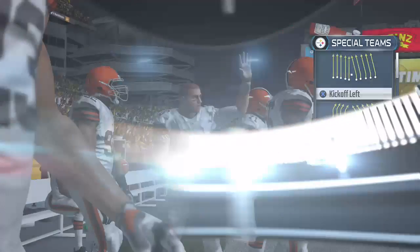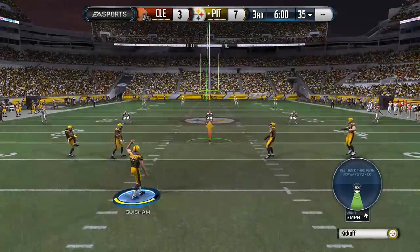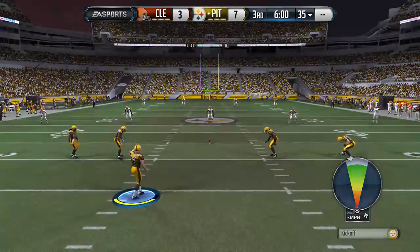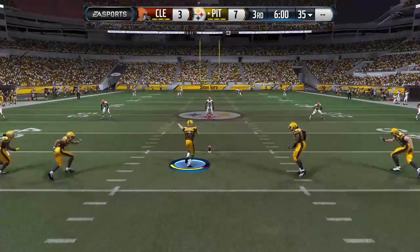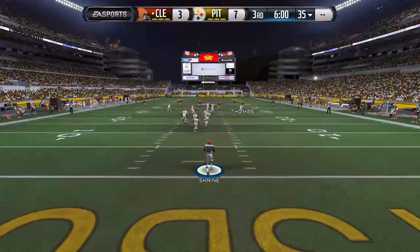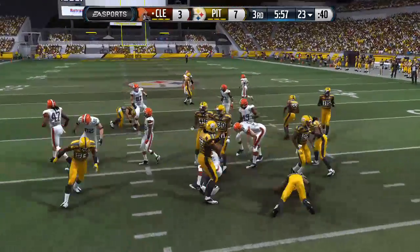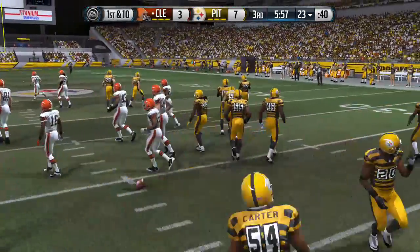So as we wrap things up, we'll go now back under the lights where Jim and Phil are on the call. Sweezum will be sending this one towards the end zone to start the second half. He'll take it from the one. Able to move past the 20 and brought down at the 23.